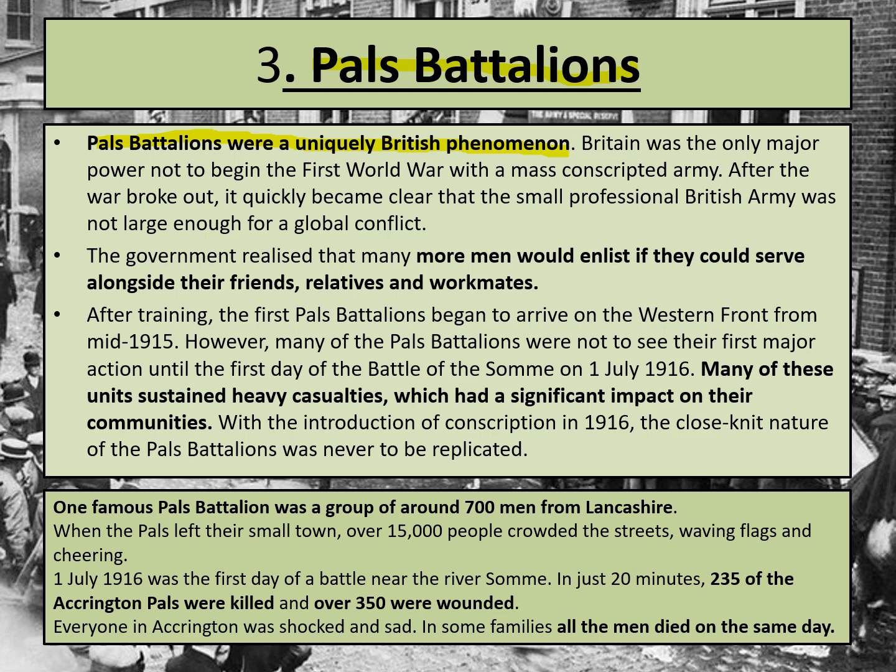What that meant is that because we had quite a small army in this country, it wasn't big enough for global conflict, and that's why propaganda posters were created to try and encourage men to sign up. But what the government realised is that many more men would sign up if they could serve alongside their friends, their relatives and their workmates. This is what the PALS battalions is all about. A battalion is a group of soldiers.